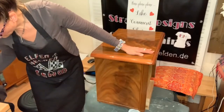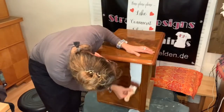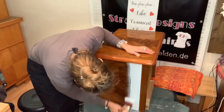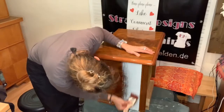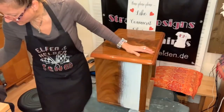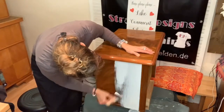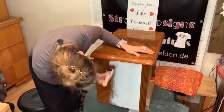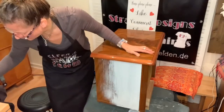So let's go to the side and just put the Slick Stick on. As I said, this is the first coat. There's going to be a second coat. I'm going to let the first coat dry, and when the second coat is on, it's going to dry overnight. You can really see that it's sticking pretty nicely to it.